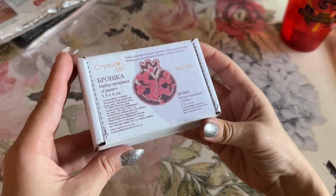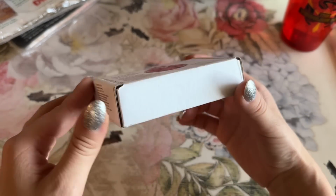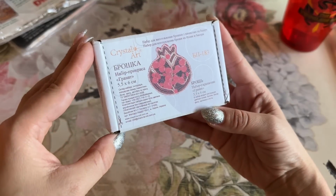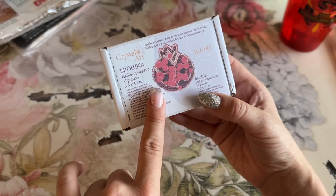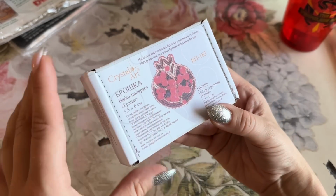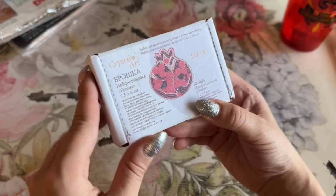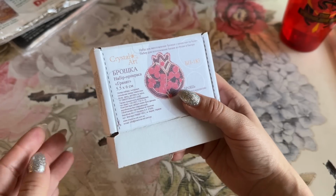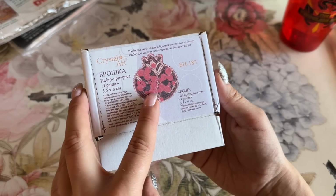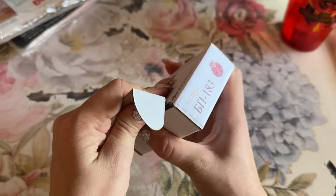This one I was waiting to film because I want to open it with you and see what's inside. I found it on Amazon, I think. No, I got this one on Etsy. This is a pin that you pin to your clothing or whatever, or you don't have to make it as a pin, you can make it anything you want, but of course it's a pomegranate, so I have to get it and I want to open it with you.